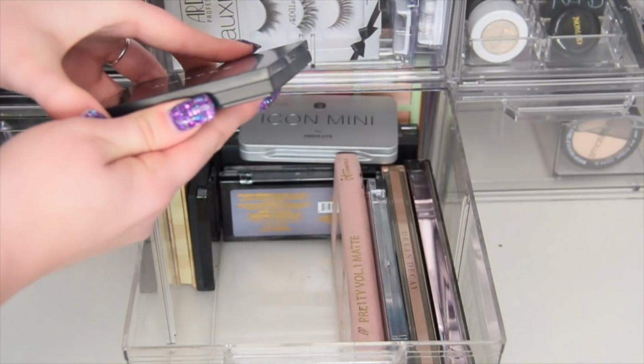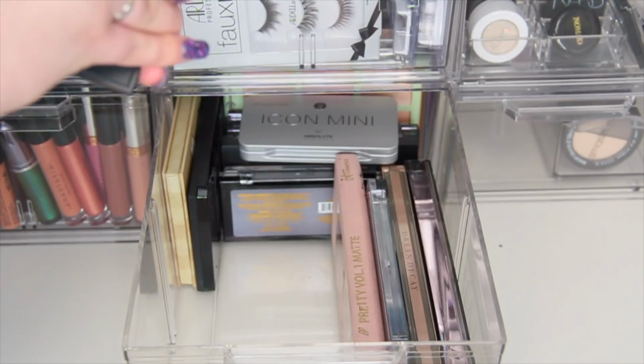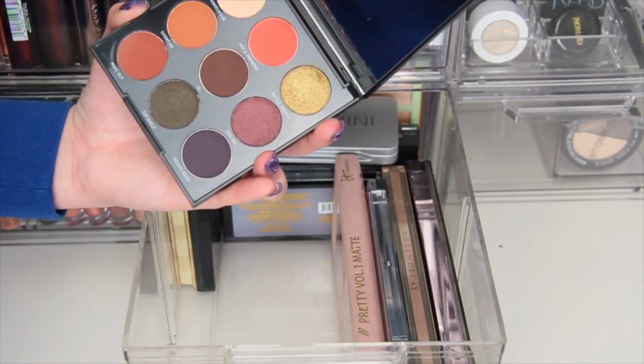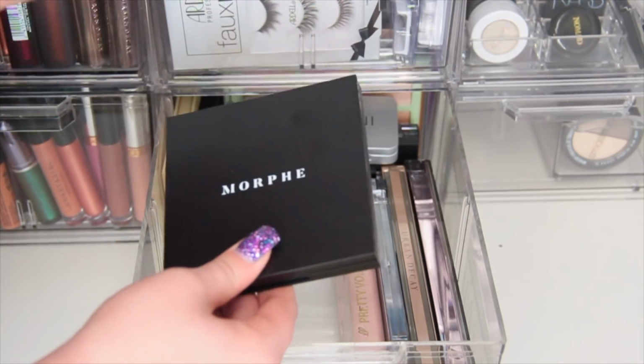The next palette I have is this Morphe 9N palette, I think it is. Yeah, About Last Night 9N palette. Love this palette. This color right here is so pretty. Definitely holding on to this, especially because I just bought it and I'm still kind of testing it out, but so far I really like it.